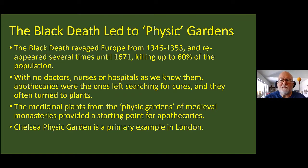Black Death led to what we now call physic gardens. So if there's a specific origin of botanic gardens, it's the Black Death. It's quite ironic that the Black Death is a very negative corner of human history, and yet botanic gardens are a very beautiful corner of the gardens we have today.